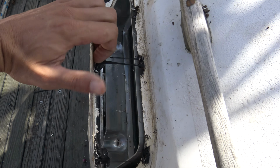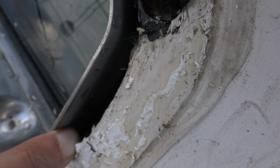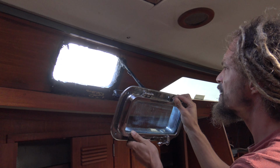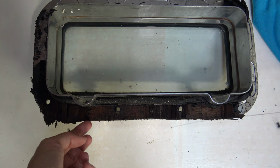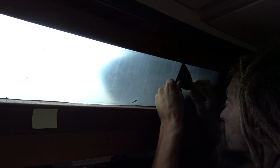Scraping tools. Did a pretty decent job of this. A decent gap all the way around. The water was getting in behind over here. Wiggle, wiggle, wiggle. It's gooey. One out. Wow, that's a lot. The remainder of the wood came off with the window. Yes, yesterday it was just pouring rain inside the boat. A bit more resistance at the top, but there's nothing at the bottom. You can see the seal's just gone.